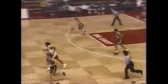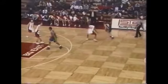Gilmore, short jumper off the back rim, rebound pulled down by Howard. She's averaging nearly 7.5 rebounds per game. Yes, and Howard has been a force for the Pittsburgh team all season, so she's just slowly getting into their offensive set as we watch them move the ball around.